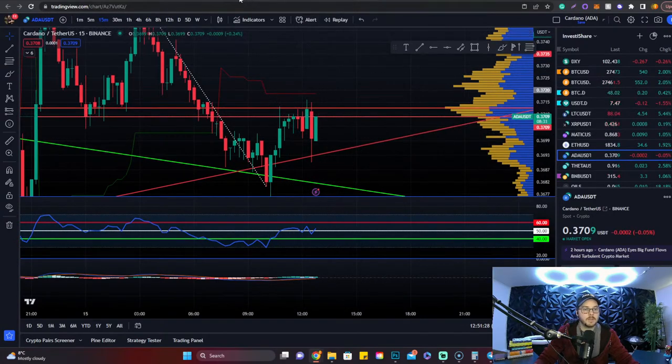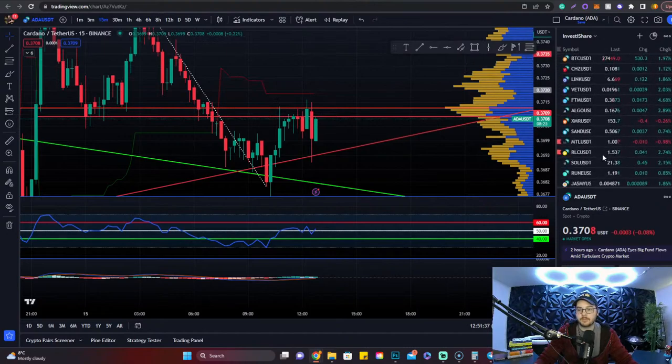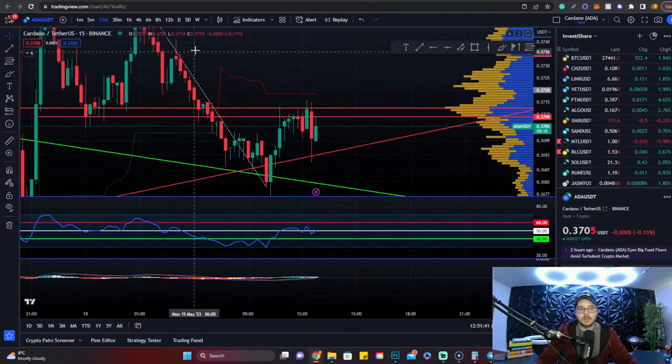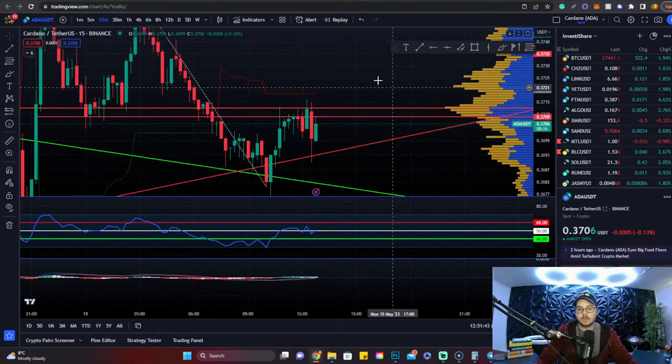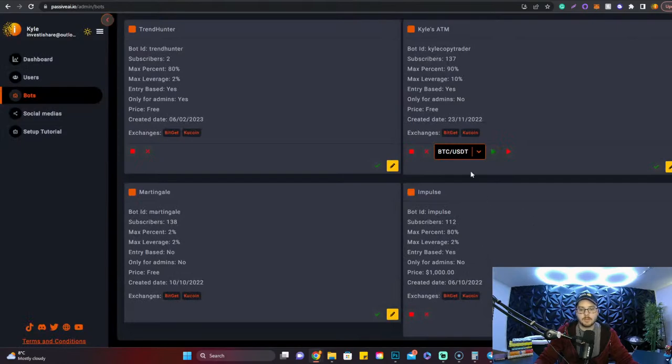Let's see where we've got other assets that we can take a peek at. I'm going to take a peek at Phantom after. Let's go look at Passive AI here. Yeah, Phantom, Avalanche. Take a look at Gala as well.